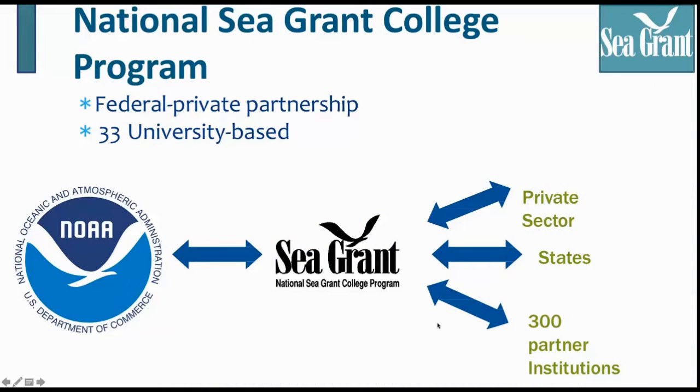And so just to give you a little bit of background of where we come from, we are housed in the federal government as part of the National Oceanic and Atmospheric Administration, and we exist through partnerships with universities. We have 33 university-based programs, and we really focus very much on place-based work. We are very place-based and focus on local communities. We do very applied work on coastal and marine environments. And we work in the private sector with all different groups such as fisher folk, with states, and we have many partner institutions that we work with.